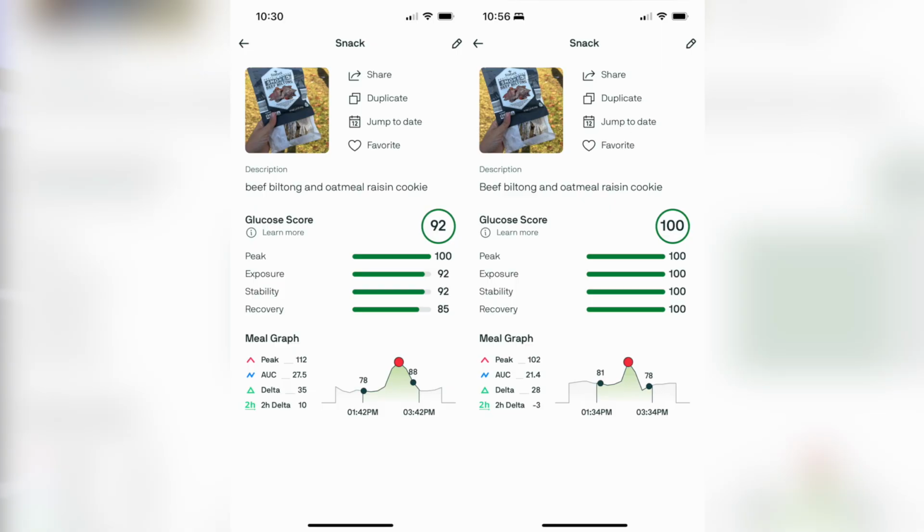I did that twice in a row. Opened my eating window with the bag of beef biltong, then the cookie, and I got a 92 and 100. So again, 2 really favorable results, and definitely an improvement.